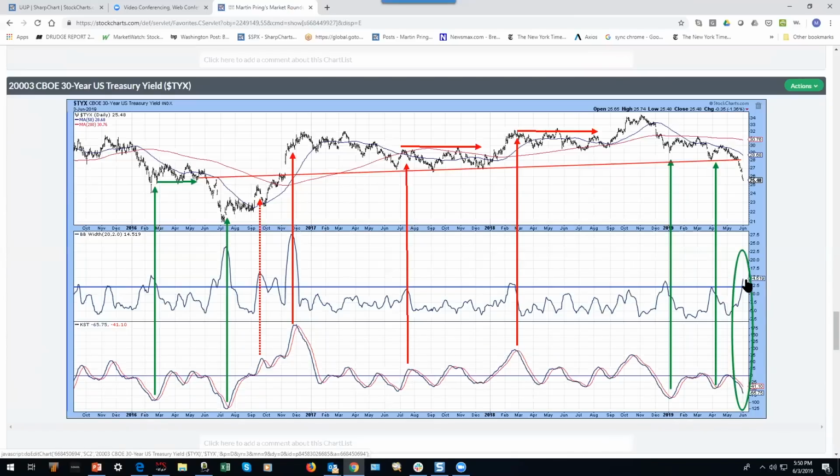So when they start to turn, we don't know when they're going to turn. I mean, they could go up as high as they went in these periods here. But it's something worth watching. For when that reverses and the KST reverses, you'd have pretty good odds that you'd seen the low for at least this move anyway.